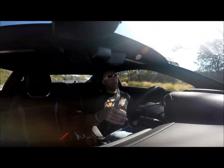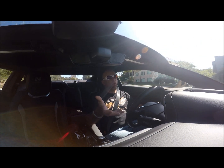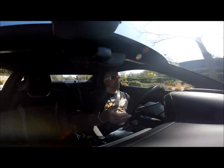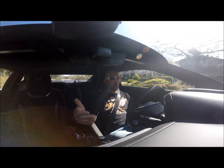Now with the 6.2-liter V8 that this vehicle has in it, which, like I said, is about 480 horse from what Hertz is saying, which I think is more like 450 once you get through the drive line. You're actually combined with a 10-speed automatic. Well, it's actually a manual automatic.